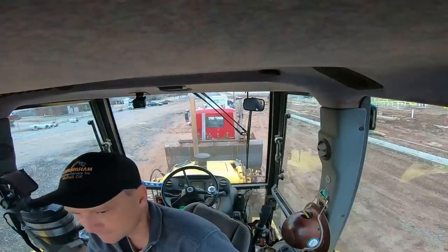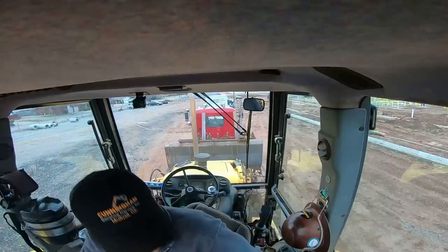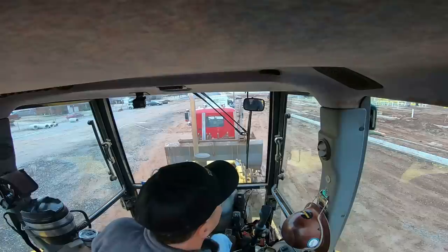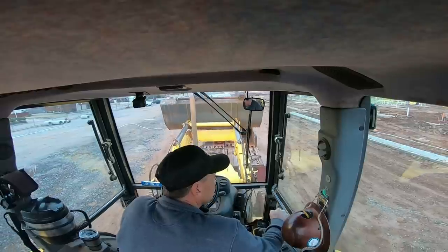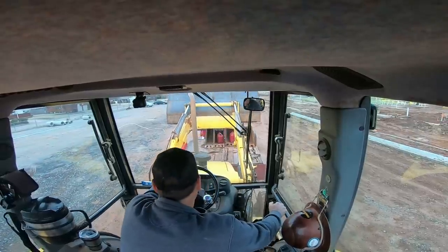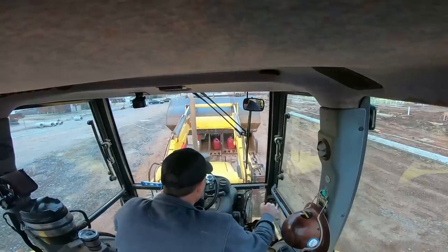Some interesting things to see today. We got a big concrete pour going on out here. Or, well, I say it's big, it's not really that big, but they're pouring the footings and the slab at the same time, so it's actually quite a bit that's got to be poured out there in one little spot.